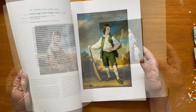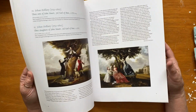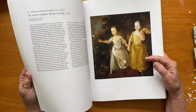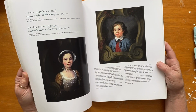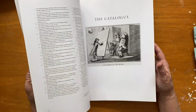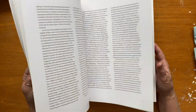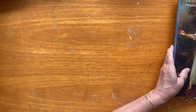I bought this book and I'm still not 100% about it. It has beautiful images. I mean, I love the images in it, but I'm not sure how many of them I'll actually use. So yeah, I did buy that, and I think it might have been the first thing I bought in the shop because we were like, oh my gosh, what if we find nothing while we're down here? That's how we sort of felt at the beginning of the day.